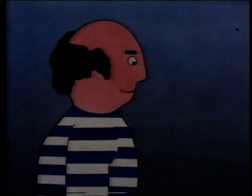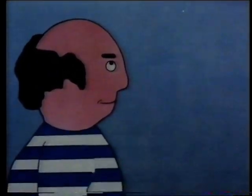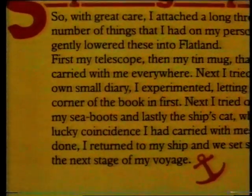Thinking further, I wondered what it would look like if some of our objects were put into their world. So, with great care, I attached a long thread to a number of things that I had on my person. First, my telescope. Next, I tried one of my sea boots. And lastly, the ship's cat, which by lucky coincidence I had carried with me. That done, I returned to my ship and set sail on the next stage of my voyage.